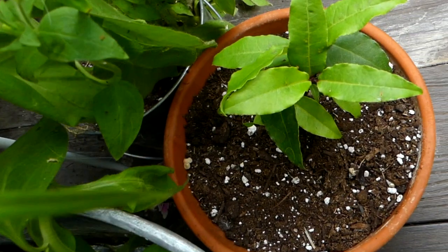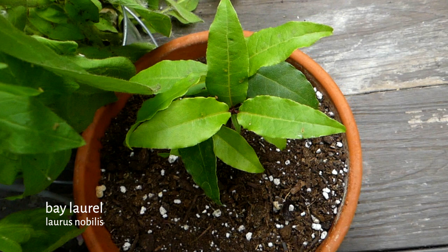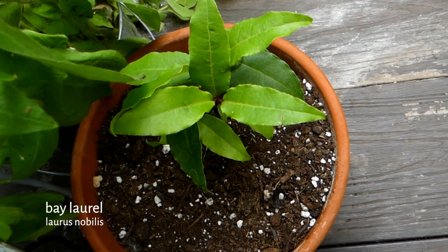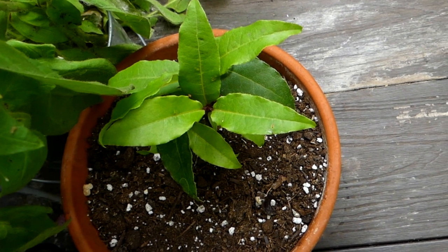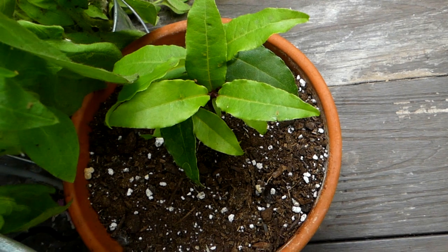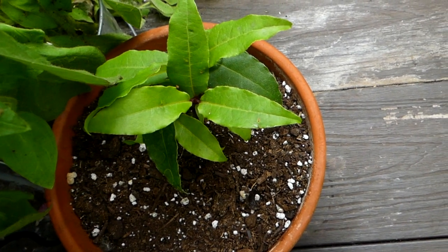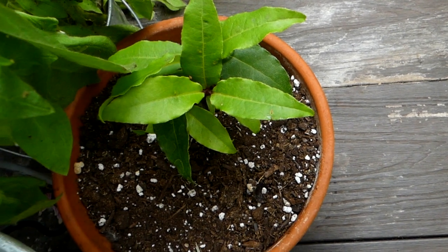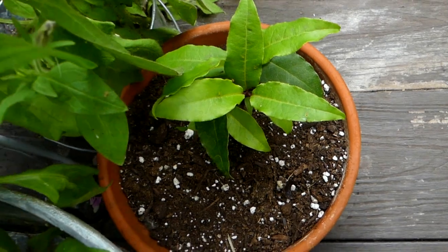In this container, this is a laurel or a bay tree, and I'm super excited to have found this. I found this at the farmer's market, and I asked the woman selling it if it will grow inside over the winter, and she said yes. So she said to put it in a pot, let it grow outside in the summer, and just move it inside for the winter, which is my plan. So that's something I've never grown before. I'm excited to try it.